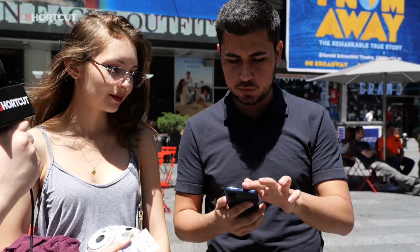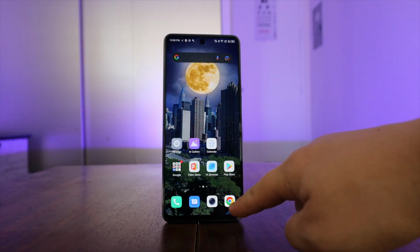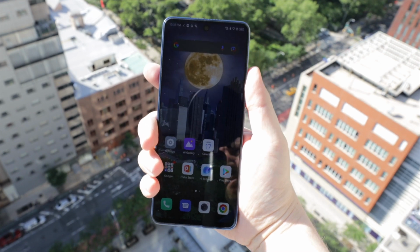Second to only the cameras, people really like the design, and as someone who's tested hundreds of smartphones, couldn't agree more. I could do my videos with this. Right? I do videos too. Nice. First, it has a nearly bezel-less display, and the bright screen remained visible for the entire sunny day.